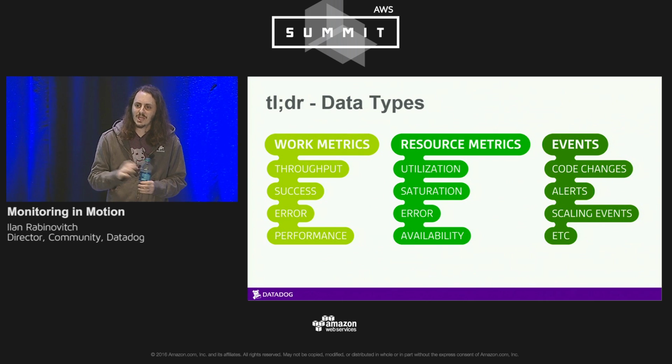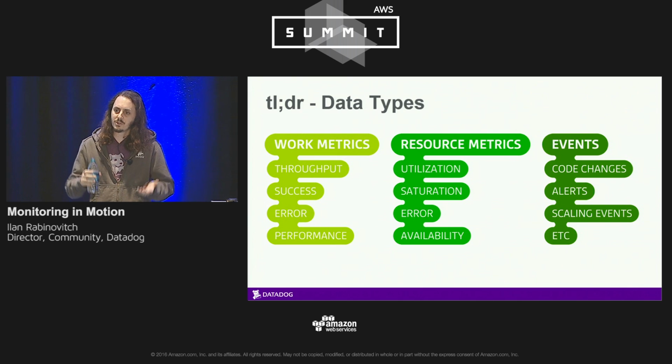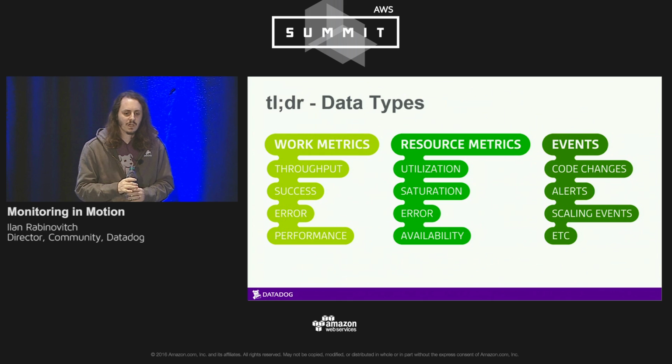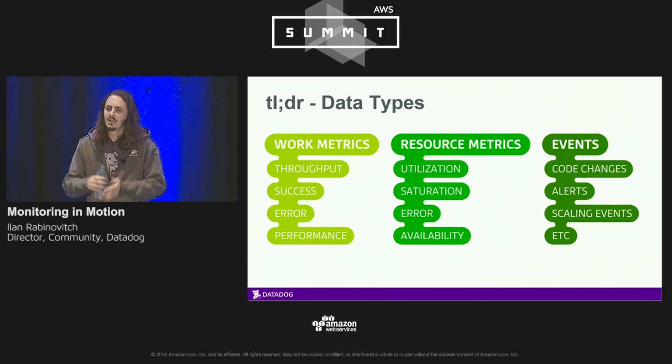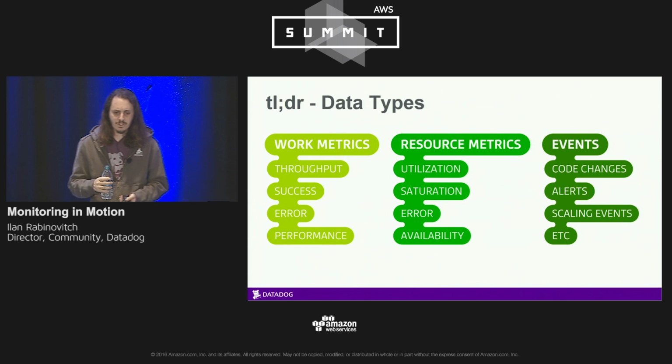How many more workers could you have assembling things right now? And that's where utilization and saturation come in. They're two halves of the same coin. And then again, error rates and availability. How much of these resources do you have available? How many errors are you having as you're trying to get access to some of these resources?